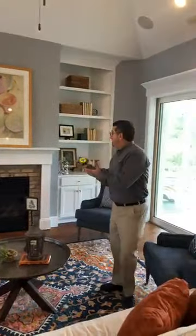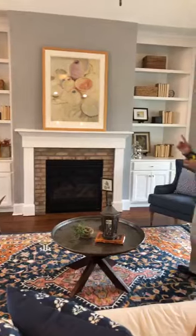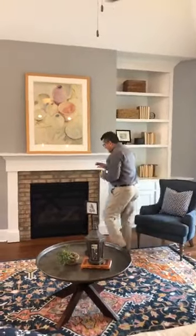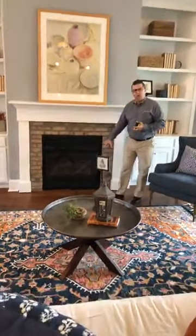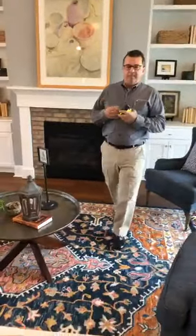Cindy and Howard decided to go with a brick detail or a surround around their oversized fireplace. It's certainly an option. And another option is to take the hardwoods all the way up to the fireplace. We talk about people's selections.